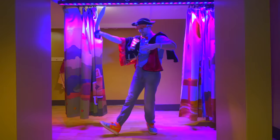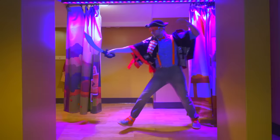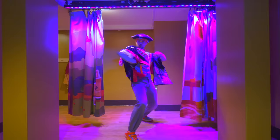Here at the museum, they have this stage that you can dress up like a pirate and act like a pirate. En garde, our matey. Ding, ding, ding, ding. Look, it's my sword.